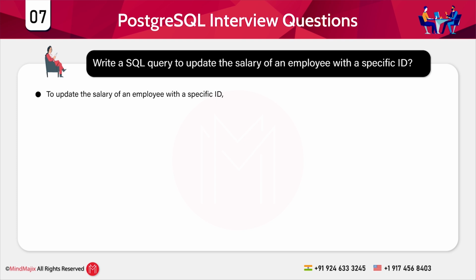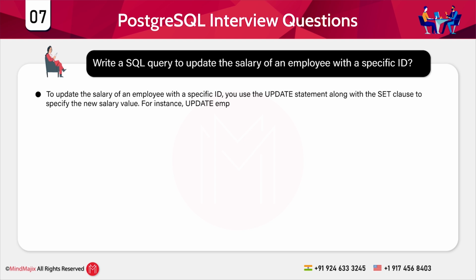As you can clearly see, so here you have to mention the use of update statement to modify the existing records, and you have to use the set clause to update the column. And you must also mention the importance of where clause. And what is the use of where clause? We use the where clause over here to target the specific employee ID.